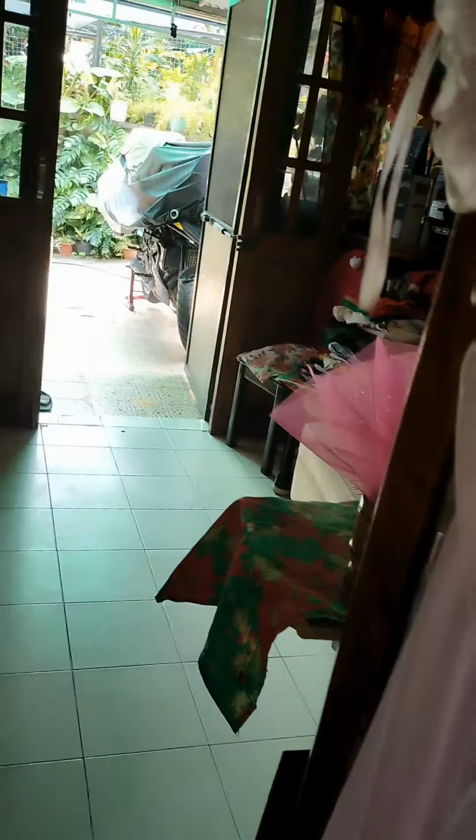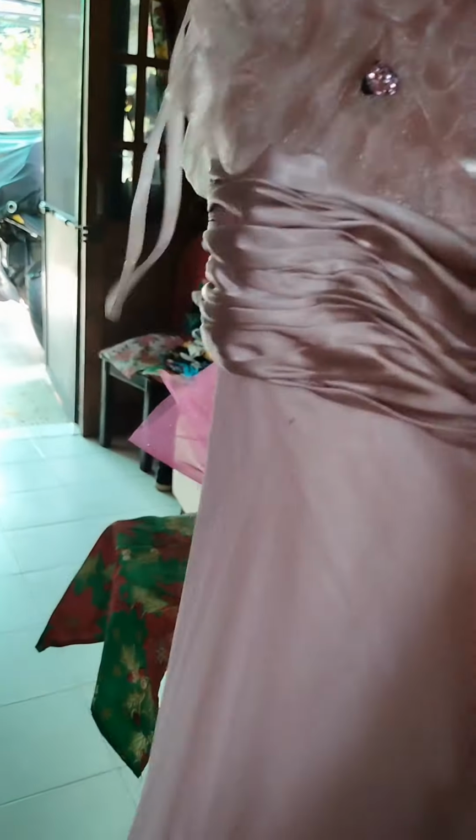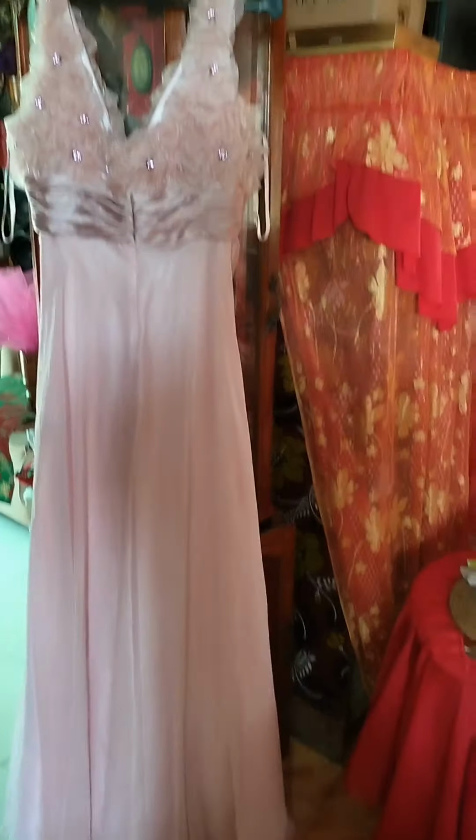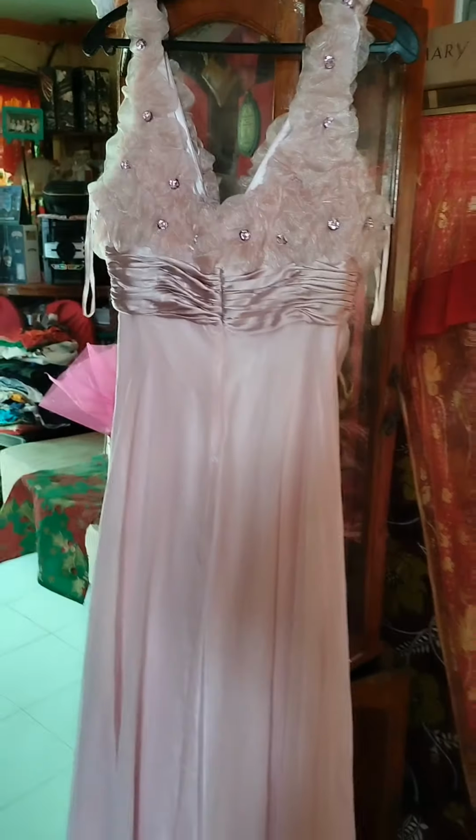You can have it in my shop. Okay, this is the back details. It fits large, semi-large, or medium, but not extra small. I think it suits a small frame of body. And it's really nice.